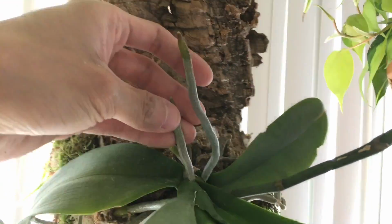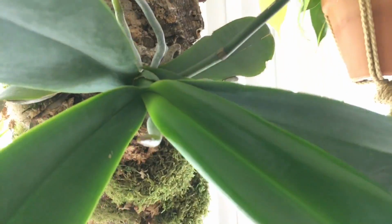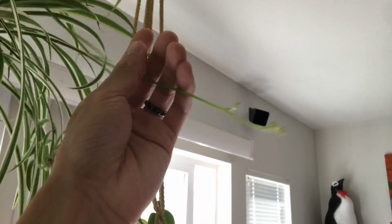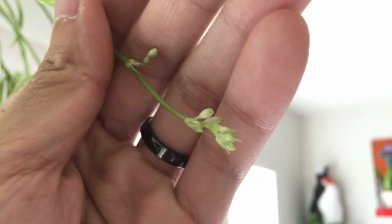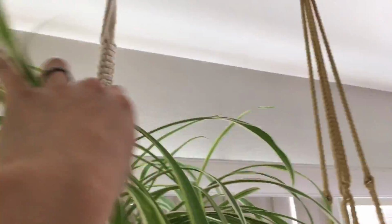And these phalaenopsis, you can see the roots growth. It's looking very healthy. I might want to consider cutting off the old flower spike. And the spider plants, lots of new growth. You can see right here, there's a new flower branch. It's gonna flower, and it's gonna produce some of the baby spider plants, like this one.